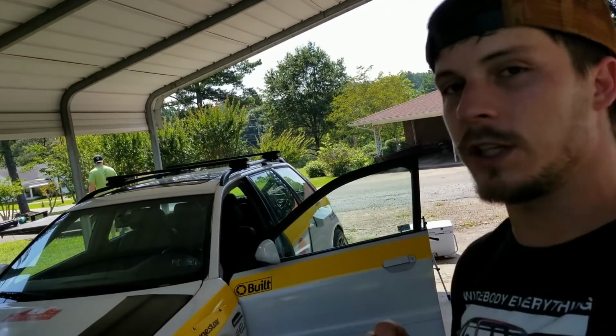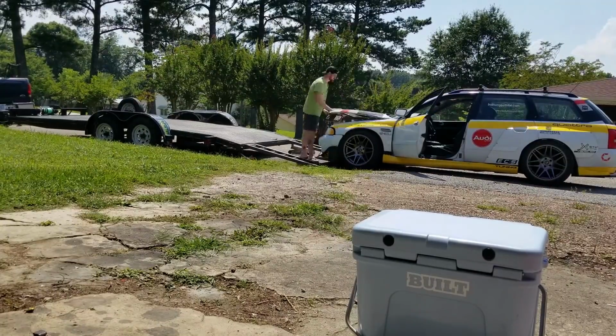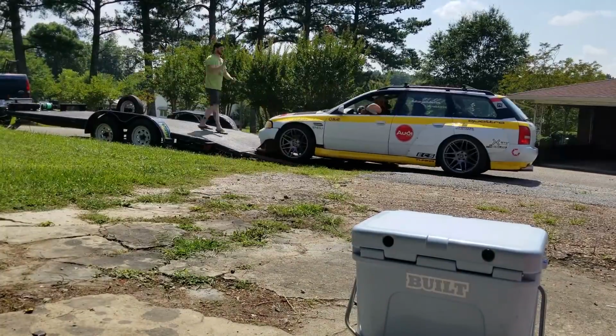The width is actually pretty good. It's 77.5, and our trailer is 82 wide. So we should be fine there. It's gonna be kind of tight, but it'll work. The issue that we're looking at now is the height of the front end.